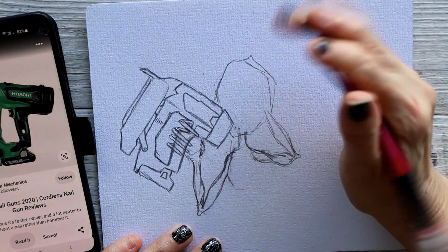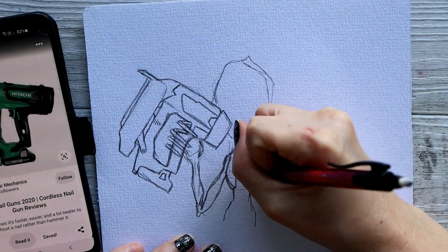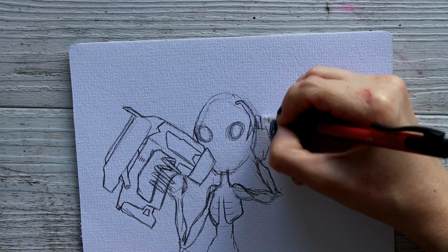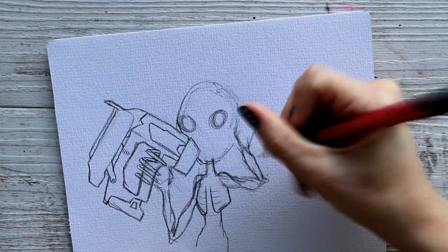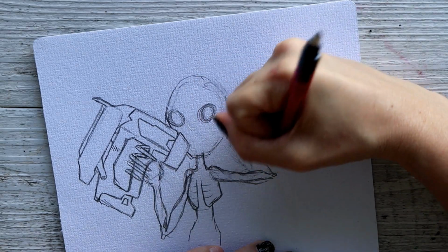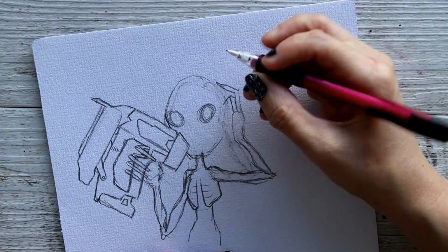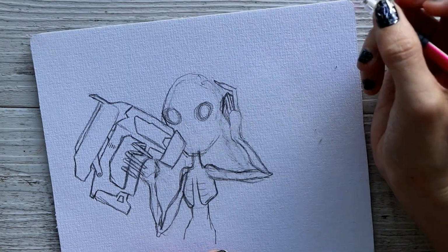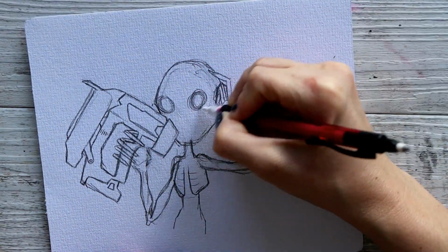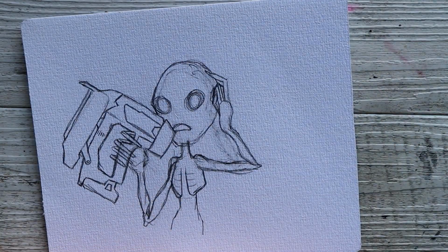So the story behind this illustration is there is this alien and there is this monster, and it's kind of like the alien's pet or mate. Probably friend, I'd say, because I was going down the pet route, like it's the alien's little pet monster, but I thought, well, maybe they're friends. So they've come down to earth and they have seen this nail gun and they're like, okay.